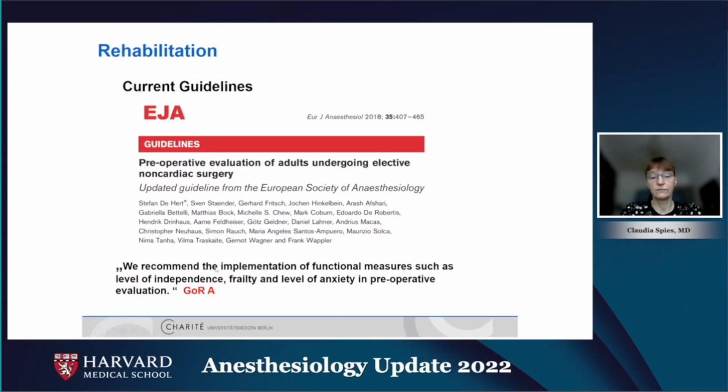I think it's very important that we measure independence and frailty before we start with the surgery that's scheduled, and that we discuss it with our surgeons. Level of anxiety is also relevant because many of the patients are afraid of cognitive and functional decline after surgery, and this needs to be addressed.